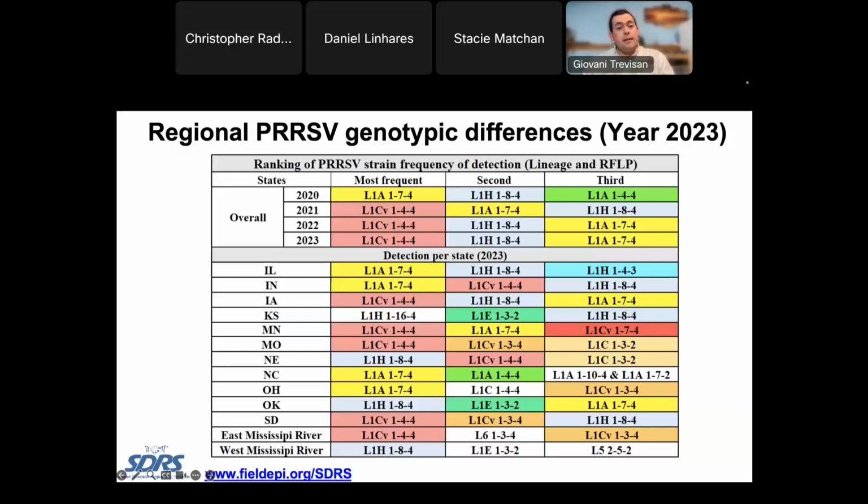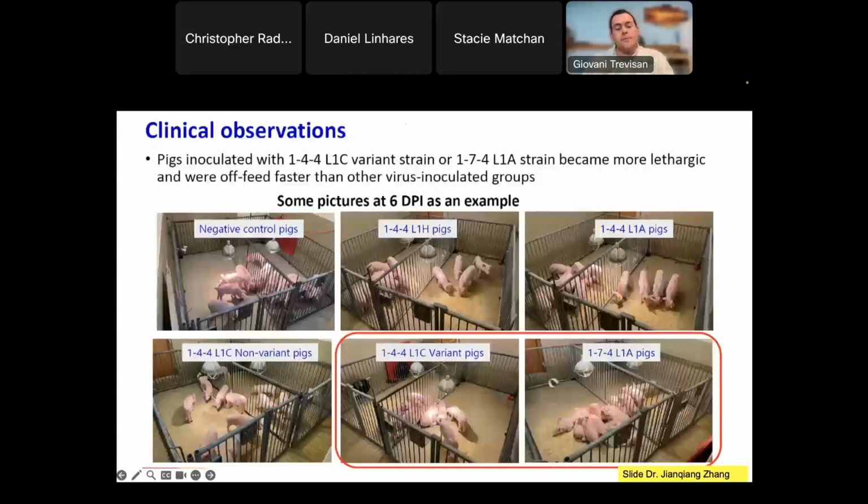And you can also expect that the clinical presentation of those strains is going to be different across different regions. So this lineage 1C variant or 1.5 strain, if you look at this image, is from an experimental study done by Dr. Zhang at Iowa State University, where they infected piglets with different parasite strains. In the lower right corner, you have piglets that were infected by lineage 144 L1C variant and 174 lineage 1A. You can see that those piglets are really being affected and are down compared to the others, suffering from that infection.